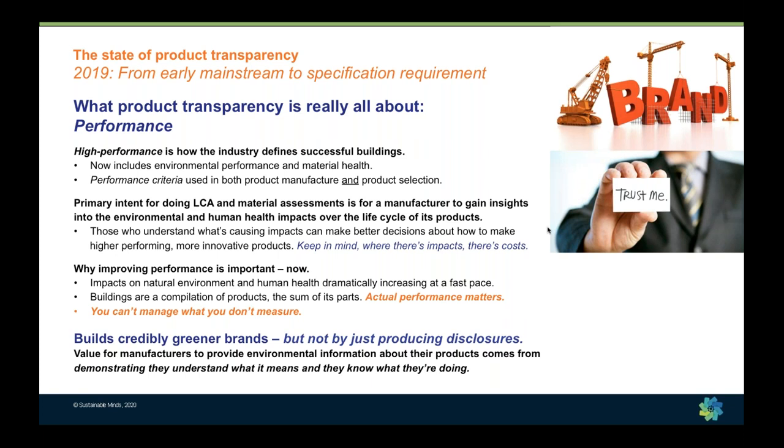And they are two criteria that people use to make decisions about products that now sit alongside functional performance, cost, aesthetic, safety. Environmental performance and material health are selection and specification criteria. That said, the primary intent for manufacturers to do LCAs and material assessments is for them to gain insights into those performance criteria across the life cycle of its products to drive those insights and that knowledge back into product development. So today, as product transparency is really moving into the specification requirement realm, what's really important is performance. No longer just having disclosures to provide the ability to check a box.